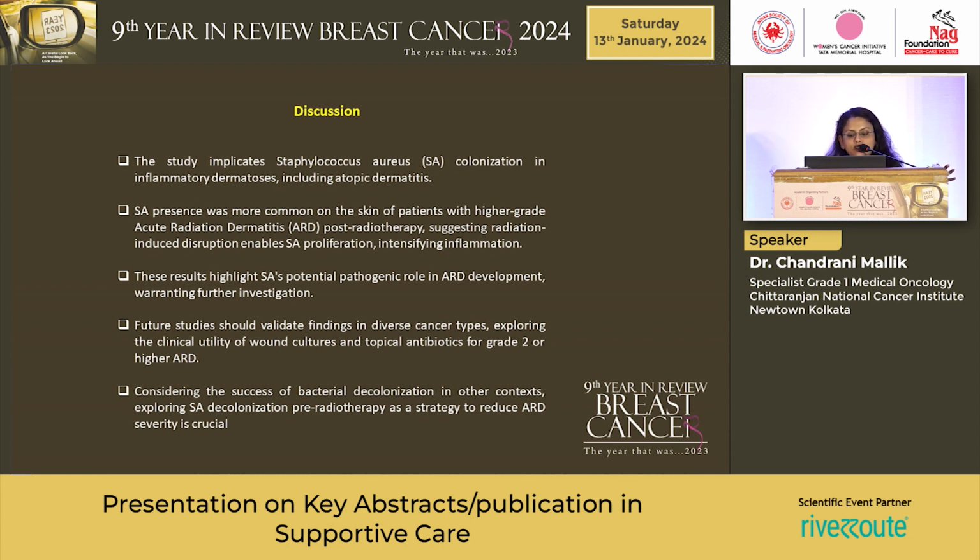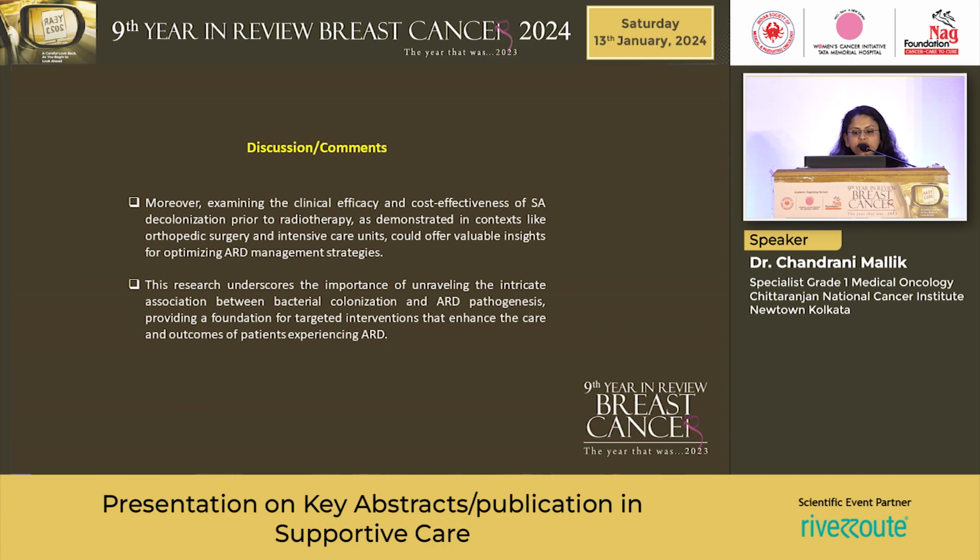Considering the success of bacterial decolonization, exploring decolonization prior to radiotherapy as a strategy could reduce the severity of acute radiation dermatitis. The clinical efficacy and cost efficiency of decolonization prior to a procedure has been demonstrated in contexts like orthopedic surgery and the ICU setup. However, we need to use them here to see how well we do with radiation dermatitis.